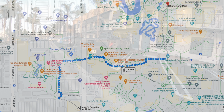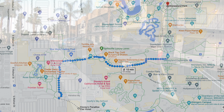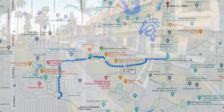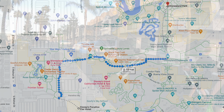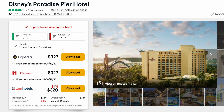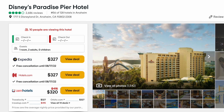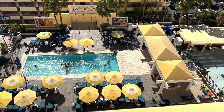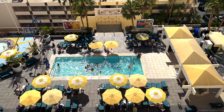At the time of filming, we were able to access the Grand Californian using our Paradise Pier room key and cut through the Grand Californian, which cuts down the walk time to the parks. The Paradise Pier Hotel is rated number 56 out of 128 hotels on TripAdvisor. We paid for this room out of our own pocket.